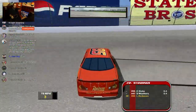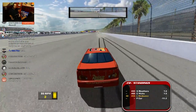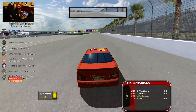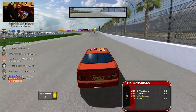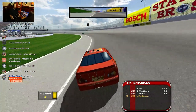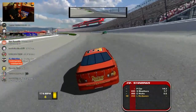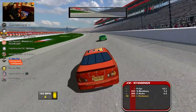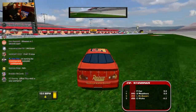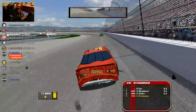I tried turning right immediately and feathering throttle. Oh, the King took out Chick. Look at that. Watch me pass Chick before we get to the start finish line. What should happen? Stick my tongue out and jump. Alright, got it. Immediately into the inside wall and kill my car. Ouch.